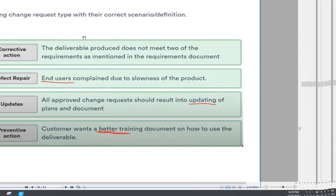Match each of the following change request types with their correct scenario definition. Corrective action: the deliverable produced does not meet two of the requirements mentioned in the requirement document. Defect repair always deals with the end user, and preventive always deals with the training. Okay.